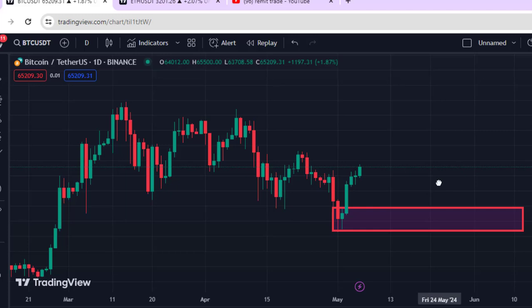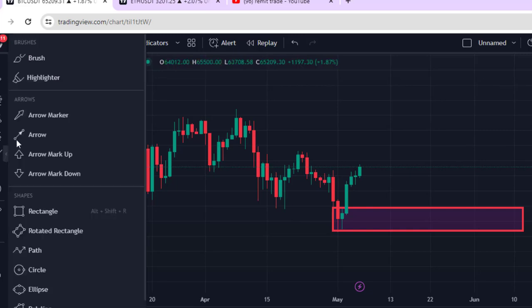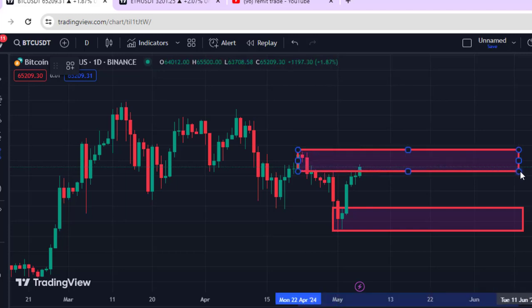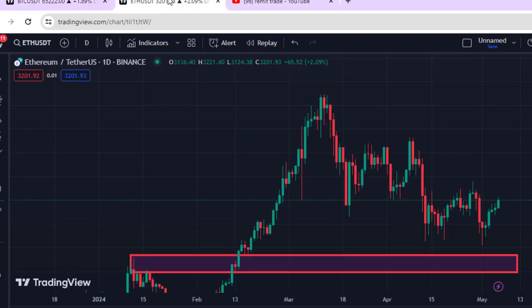Bitcoin pump seems inevitable. From this very area, we've seen the bulls take control of the market up to this very area. But one thing that is very important on the chart right here is the fact that this very level of resistance has to break before we can confirm this very bullish move that we are seeing on the chart right now. I'll be talking about this in detail in today's video and also on ETH.